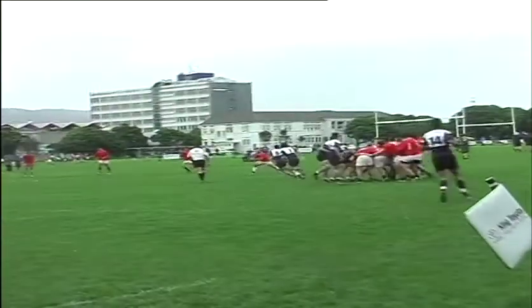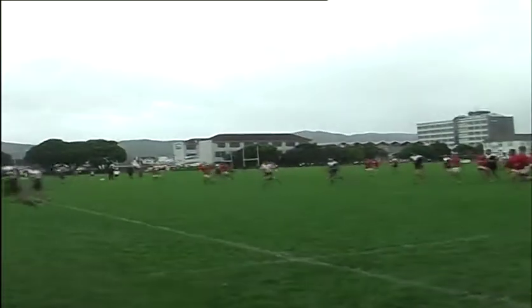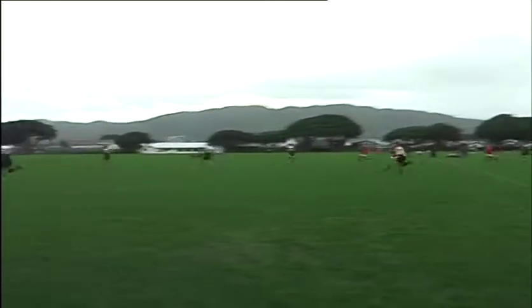Whether you should talk or just shut up. Yep. You know, the players should all know the law, but at the end of the day, we're about giving people a game of rugby and allowing them to have a game.